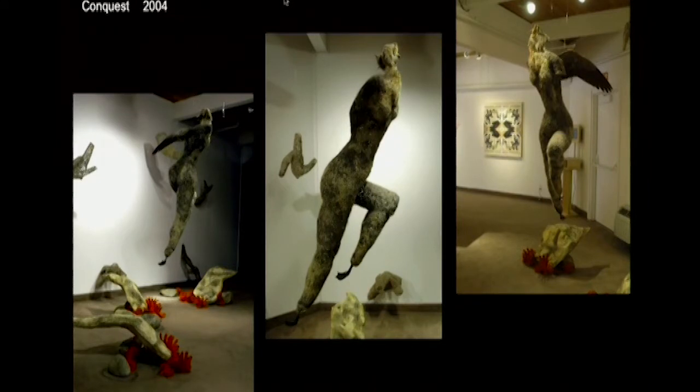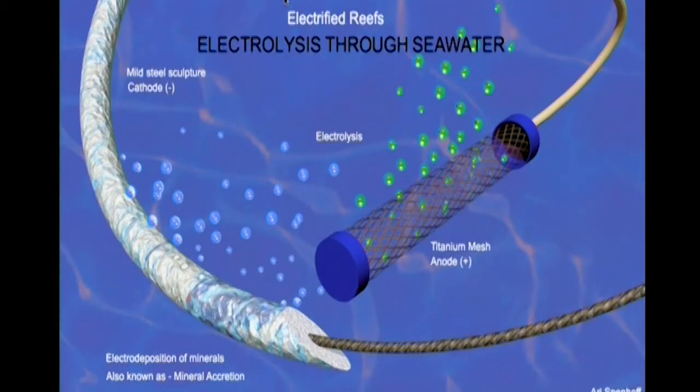So with that, I somehow landed in working with electrolysis through seawater to help create electrified reefs and habitats. The process, in a nutshell, is you run low-volt direct current through seawater, and that causes the natural limestone minerals like calcium carbonate and magnesium hydroxide that are naturally occurring in the sea to deposit and build up onto this metal structure. And then the idea is that corals can attach to it.